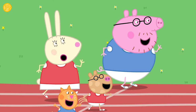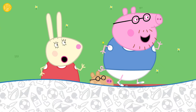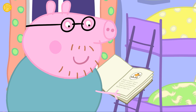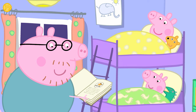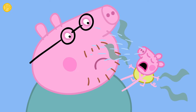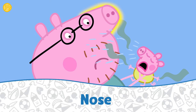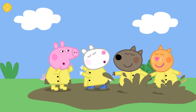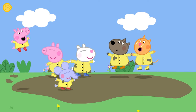What body part is Daddy Pig using to run the race with? Yes, it's his legs. And what body parts is Peppa using to listen to Daddy Pig's bedtime story? Correct, her ears. And finally, what body part is Daddy Pig using to smell? Yes, that's right. His nose. Well done. You did it. You just learned all about different parts of the body and what we might use them for.